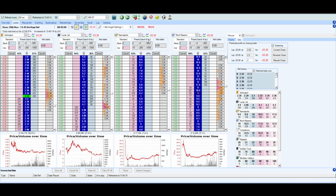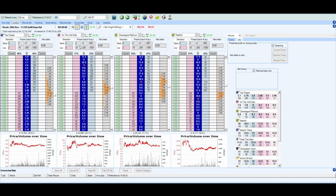So yeah, got out of it before the off. Not too much damage, and on to the next one. 10 minutes to off. Just going to have a quick peek off screen, so just not looking at the screen at the moment.